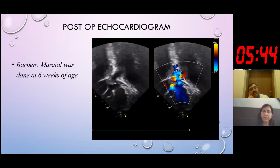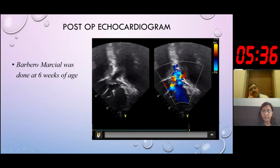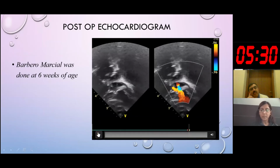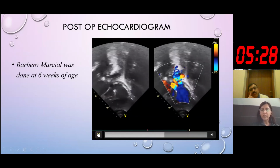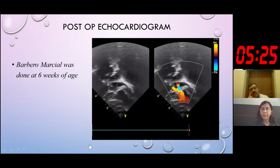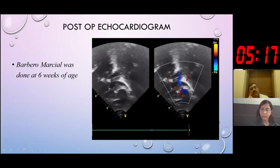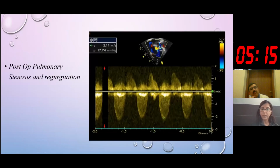At 6 weeks of age, this neonate underwent a Barbero-Marshall procedure. This is the first echocardiogram after the child was taken for the Barbero-Marshall procedure. It showed a significant amount of pulmonary stenosis and pulmonary regurgitation. This is the post-op pulmonary stenosis and regurgitation, which appeared after the operative phase.